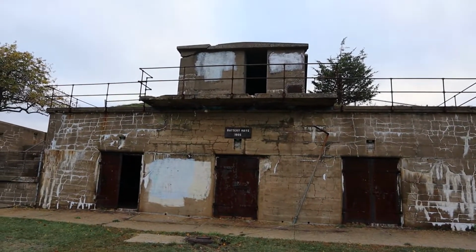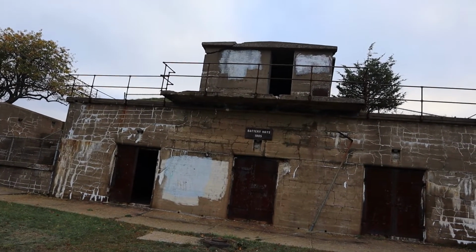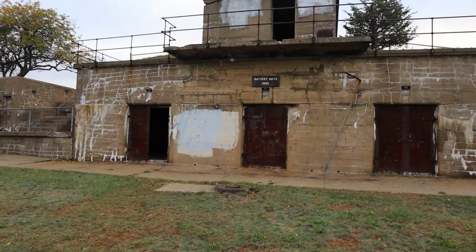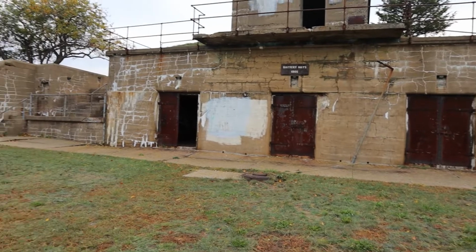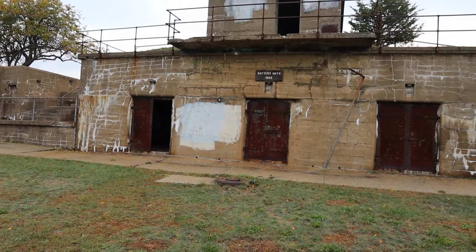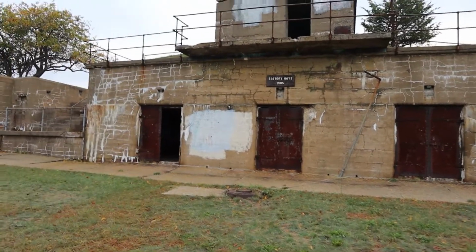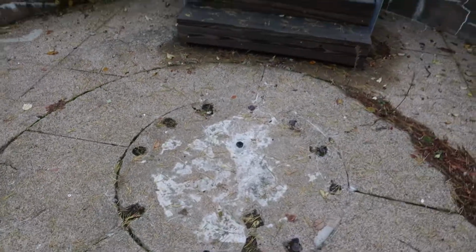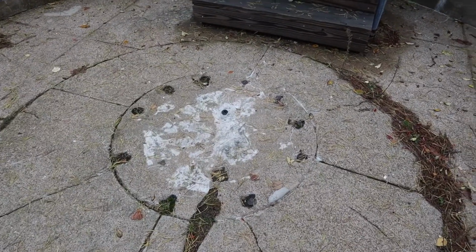Up top, you have basically an observation bunker, or that could be your fire control system. And then 3 rooms down below here would have been used for ammunition and regular storage. So, very simple layout, very simple design. This is where one of the 3-inch gun emplacements would be.